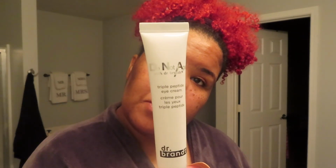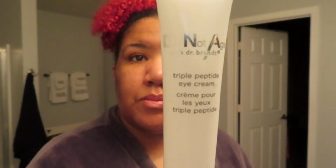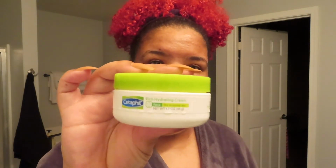So the last couple things I do is use this Do Not Age with Dr. Brandt Triple Peptide Eye Cream. And this Cetaphil Rich Hydrating Cream.